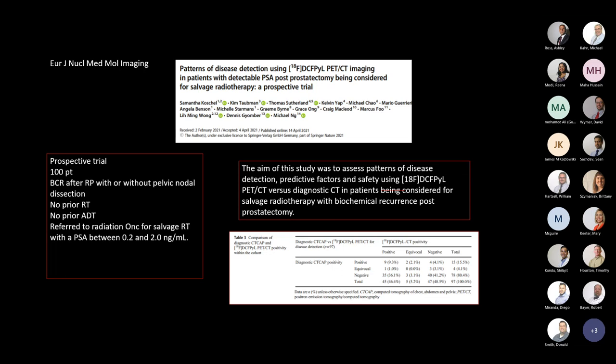They looked at the PYL uptake in the post-prostatectomy patients. Those are considered for salvage radiation therapy. This is a prospective trial just published April 2021. So their conclusion was actually that the imaging has changed their radiotherapy inclusion. It changed it. So these types of studies we should look at more, because changing management is a big issue right now after PSMA imaging.